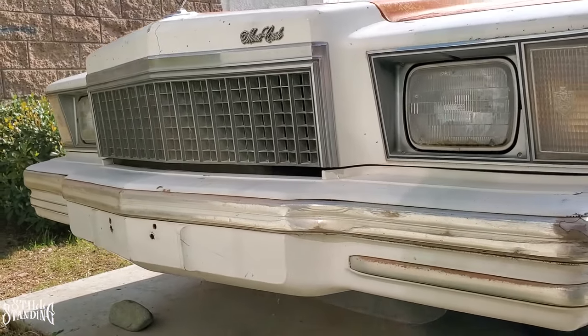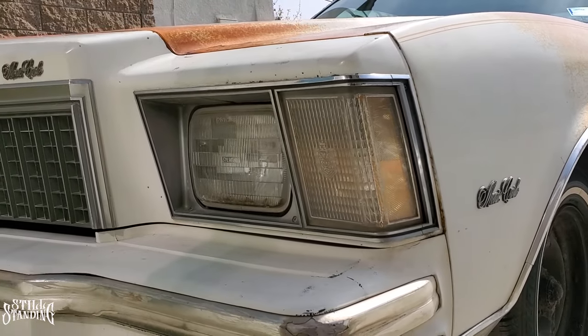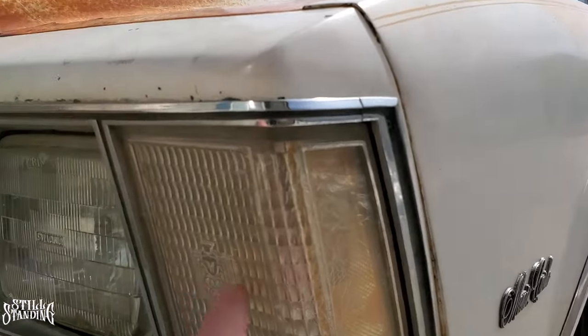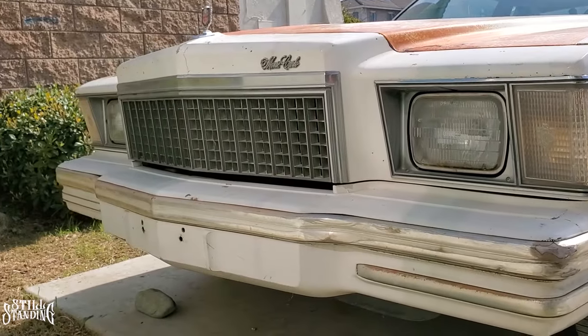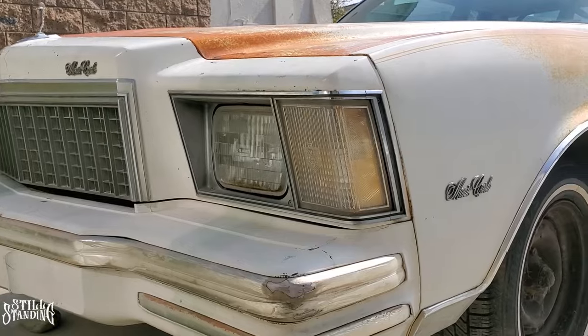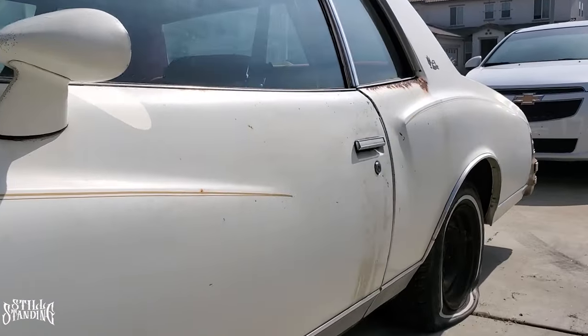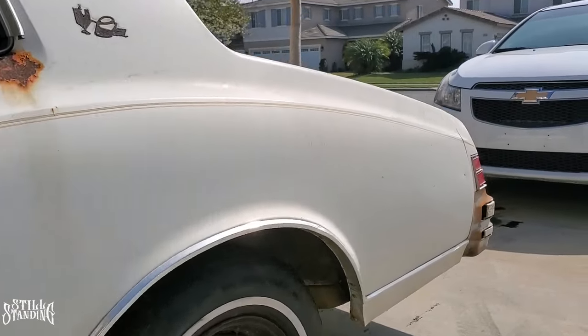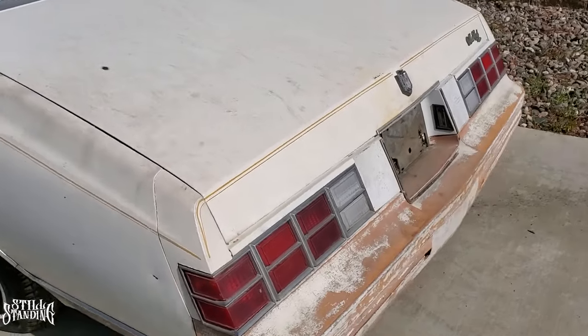That's what it looks like in the front. It's a 79, but it has the 78 Monte Carlo lenses right here. So that's from a 78, but this is a 79. We'll go around all the way the other way. We'll look at that interior in a little bit.